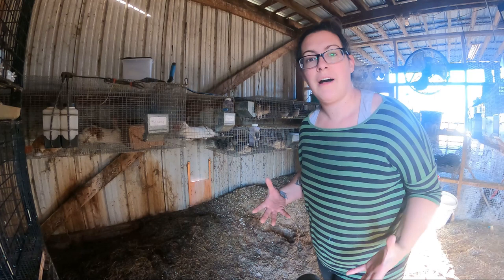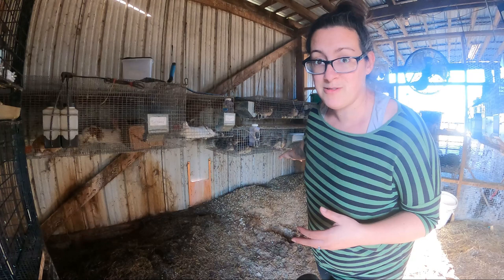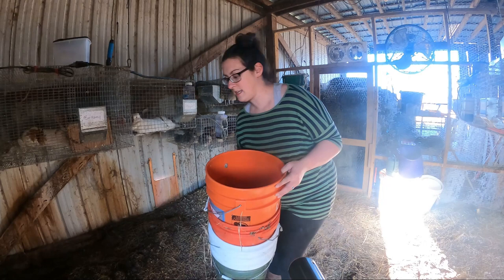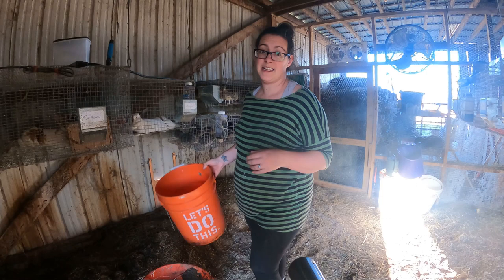So I can stick the quail poop in the compost heap, but the rabbit poop can go straight in the raised beds. So it's not a very fancy high-tech cleaning system that I have here. I just have a whole bunch of 5-gallon buckets and a shovel.